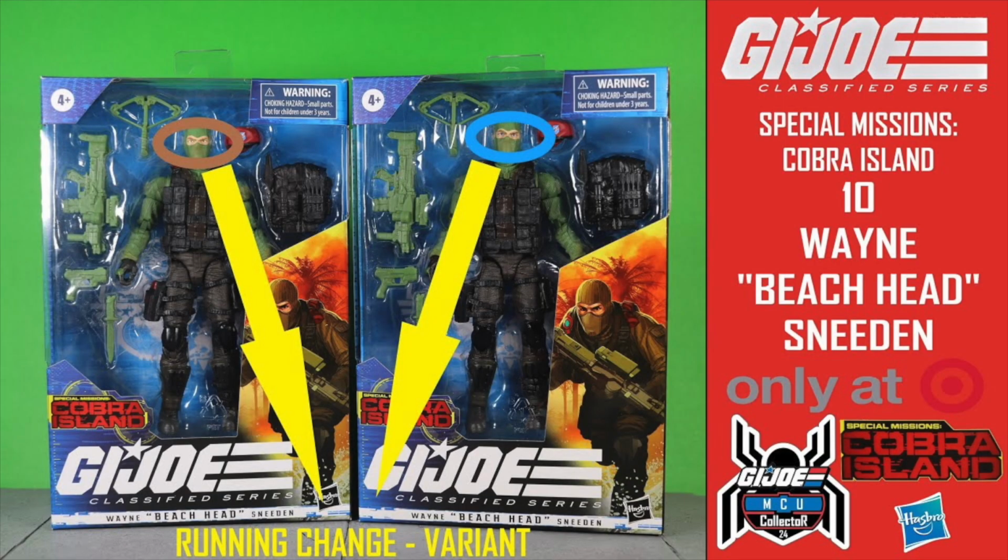However, it's not unheard of for Hasbro to do running changes. They have done weird running changes with their other lines where, like, a certain character's eyes are a different color in a figure release or something. It's happened in the G.I. Joe figures. It's not, you know, an impossibility, but they're not advertising these to have them fixed in any capacity.